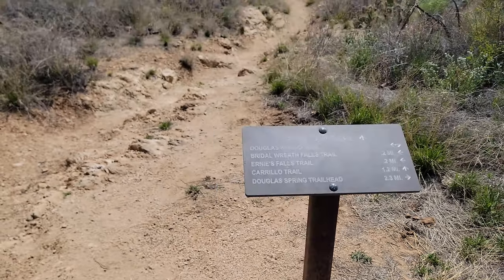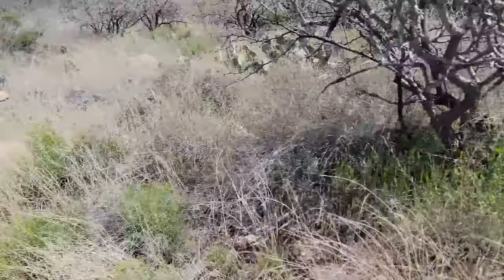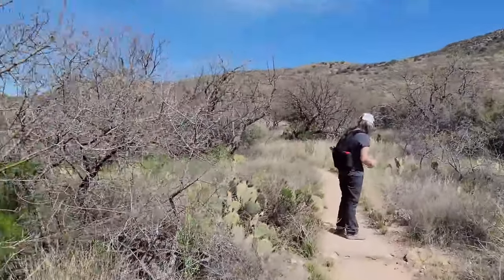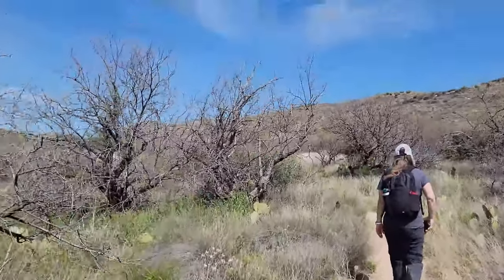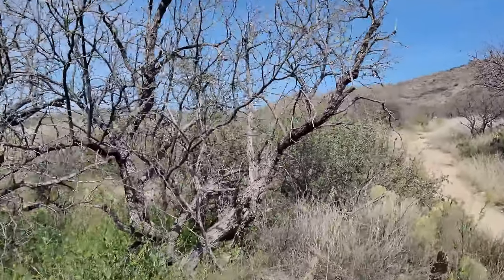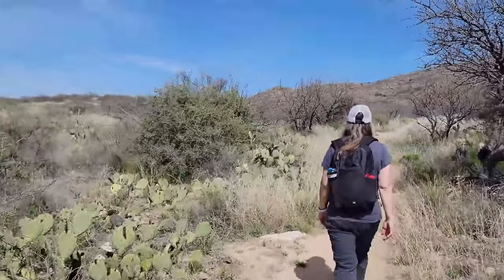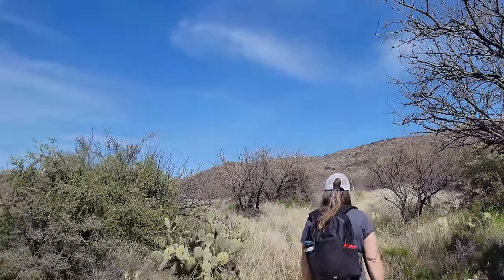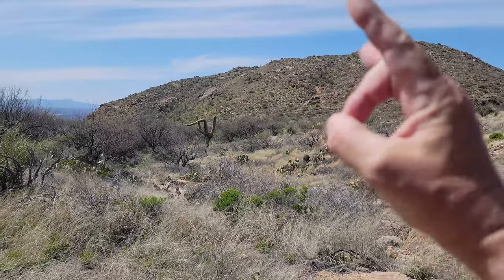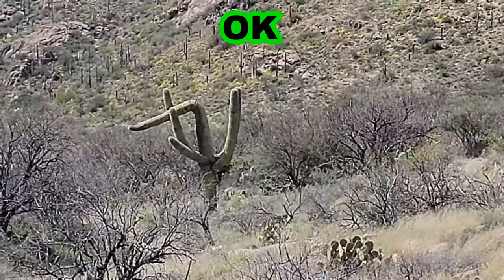All right, we made it to the junction trail, which takes us back. If you do the loop, we got to go 0.2 more up this trail to get to the falls. Hopefully there's still a little bit of water left in them, because I'd love to dunk my Jar Jar Binks in the water to cool my head, because it's getting warm out here. Hey, check it out. I found the OK cactus. Something like that. Right there.